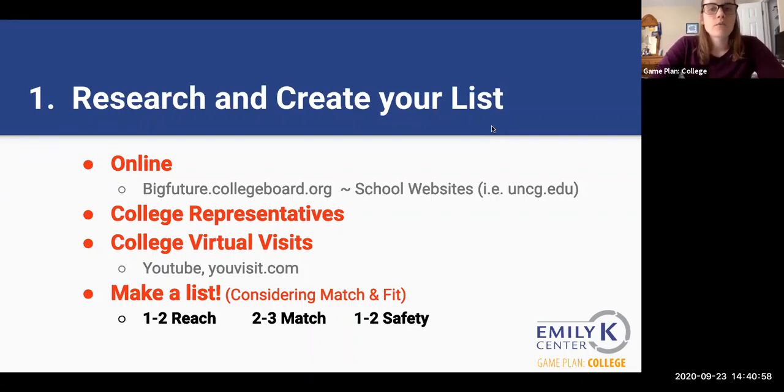So as you are researching your colleges, you're going to be making a list. And we like to give you some metrics that you need to think about to make your list and different kinds of schools you should be looking for. We ask you to apply to 3 different types of schools: safety schools, match schools, and reach schools. Your safety school is a school where you're pretty sure you're going to get in. You can tell this by looking at your GPA. If you have an SAT or ACT score, you can look at that as well. You would be happy to go there. It feels like a safety. So those are 1 to 2 schools.